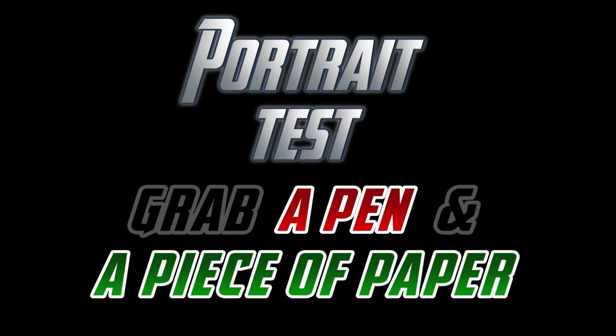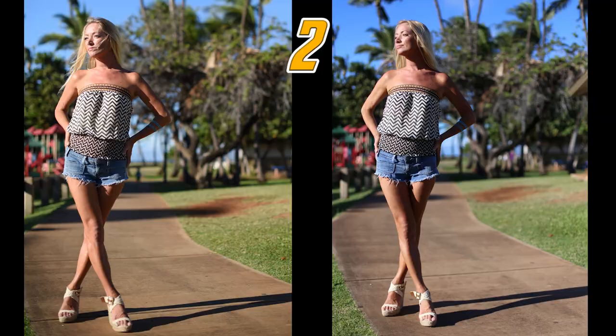Grab a pen and a piece of paper for this next test and list it from 1 to 12. Pause the video if you need some extra time. I'm going to show you a dozen side-by-side portrait images, and just write down whether you like the left image or the right image more. At the end of this little quiz, I'll show you the answers and you can see which image quality you prefer out of which camera. This is your personal opinion, so there are no right or wrong answers here. It's just which one you like more.